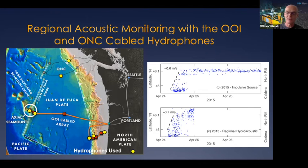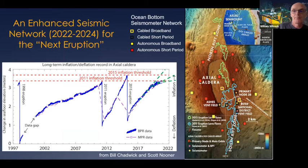What we are doing is planning with Maya Tolstoy and Felix Waldhauser at Columbia. We're funded for a 2-year deployment of ocean bottom seismometers to enhance the network. Now, as Bill has explained, the rate of inflation is decreasing. So when we were writing the proposal, we were extremely concerned that we wouldn't get it funded and deployed in time for the eruption.